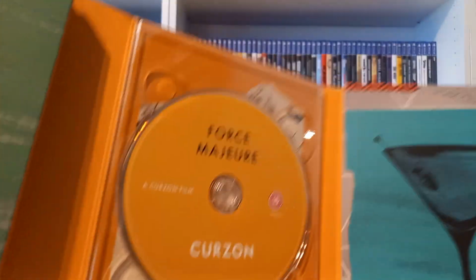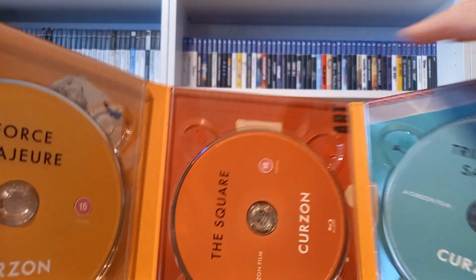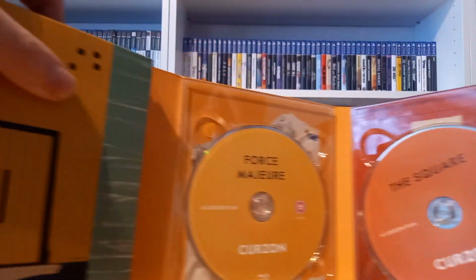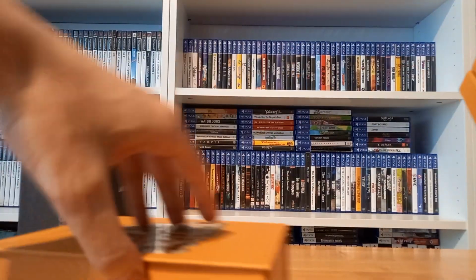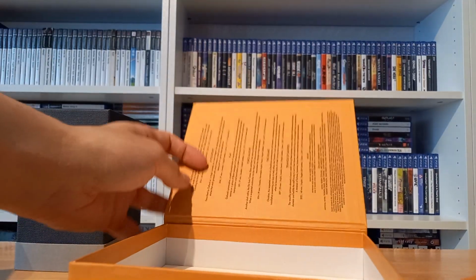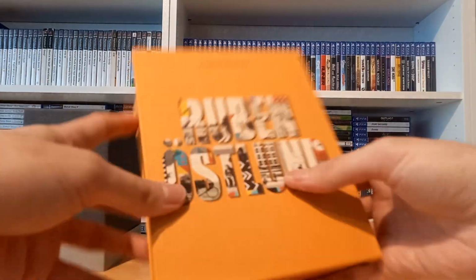And then the other ones I haven't seen: Involuntary, Play. This is where he started getting recognition. Force Majeure, The Square, and then Triangle of Sadness. These ones are quite popular among people who are into art house movies. But yeah, I'll get back to the box set at some point.